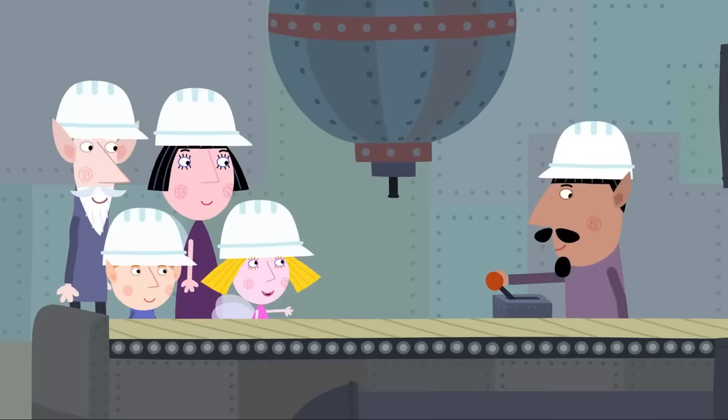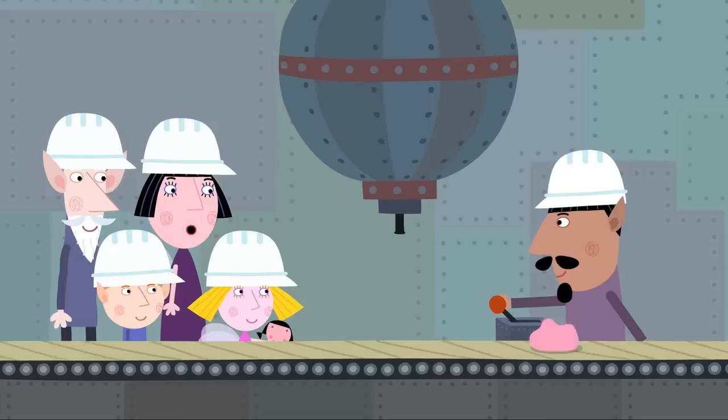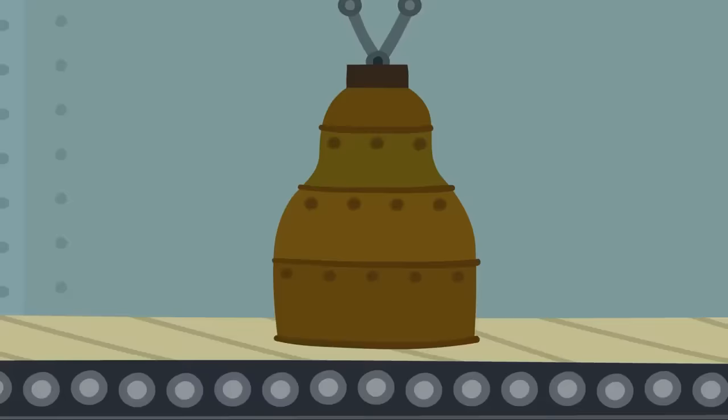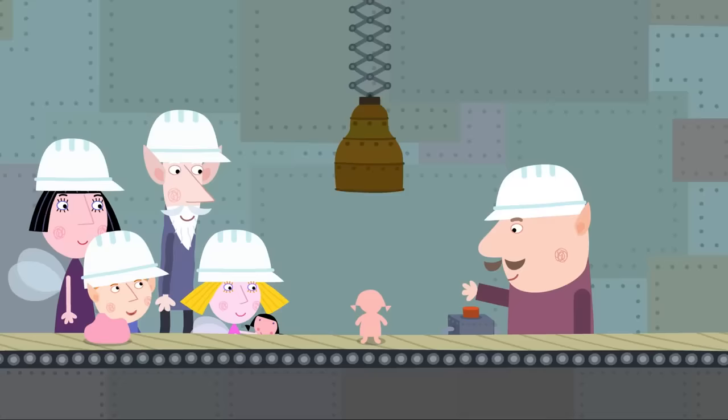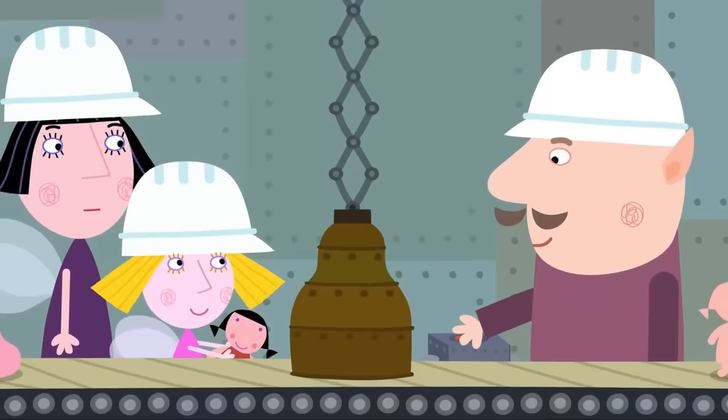Okay. Hello. What do you do? I pull this lever, Princess. What else do you do? I pull this lever and the gloop comes out. Don't you get bored? Elves never get bored. And I'm an elf. Thank you. Now, moving on... The moulding machine. Ooh. And what do you do? I press this button. All day? Yes, all day. You must be very patient. Elves are very patient, and I'm an elf.